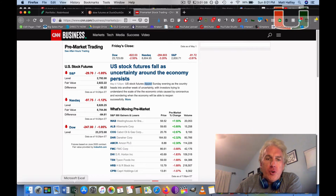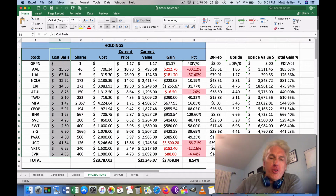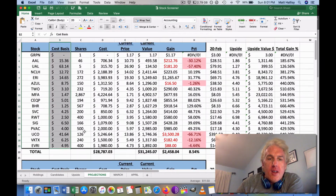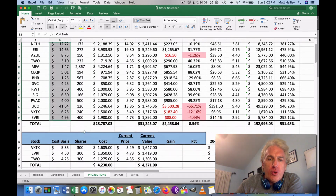So what we want to do is take advantage and look at this cost basis and try to bring those down as much as possible. So some of the moves that we have already, I'll talk to you about what I'm looking to do, and then some of the things that I'm still looking to do overnight.